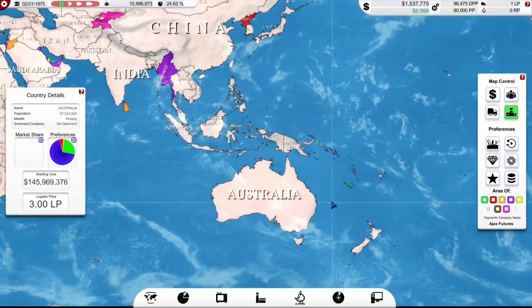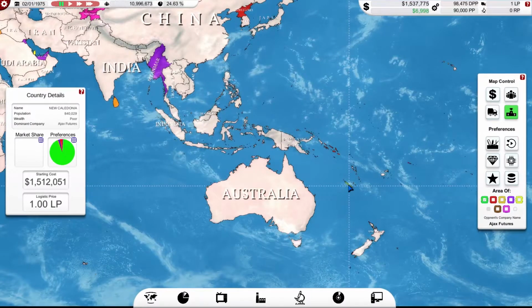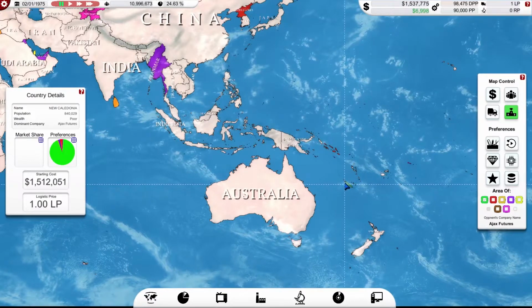Let's just look at that. That was down here, wasn't it? New Caledonia. Yeah, but that is going to cost me 1.7, and we're not too far off, so we could be doing that quite early in the next episode.